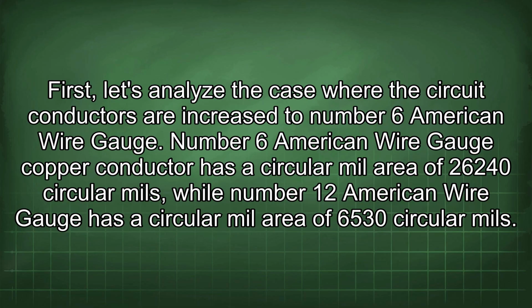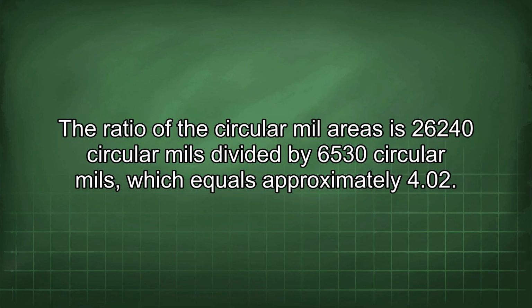First, let's analyze the case where the circuit conductors are increased to number 6 American wire gauge. Number 6 American wire gauge copper conductor has a circular mil area of 26,240 circular mils, while number 12 American wire gauge has a circular mil area of 6,530 circular mils. The ratio of the circular mil areas is 26,240 circular mils divided by 6,530 circular mils, which equals approximately 4.2.